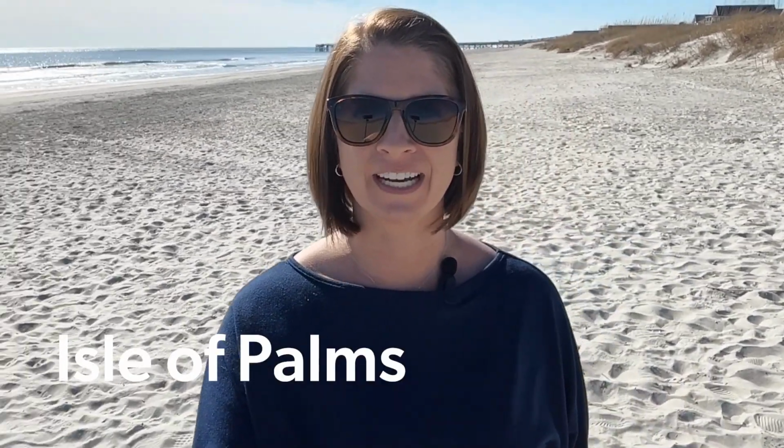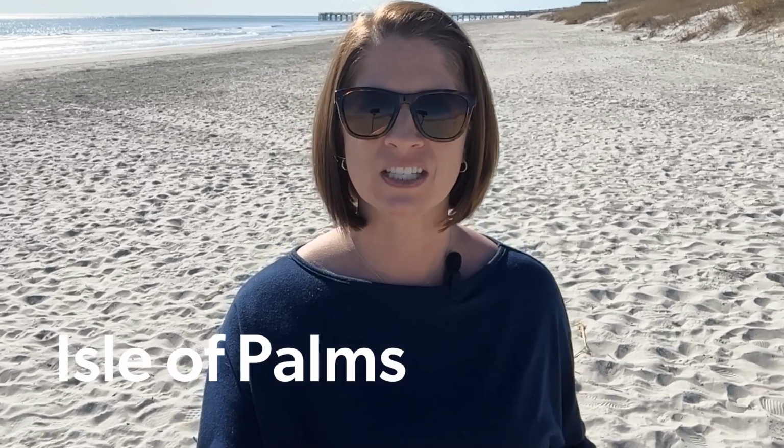Here we are at Isle of Palms. This is one of the beaches in the Charleston area. This is just over the Isle of Palms connector from Mount Pleasant. Very, very beautiful. It's a gorgeous day here. A little chilly, but still beautiful. I wanted to show you all how beautiful this beach was. It's maybe 8 minutes from the rest of Mount Pleasant.